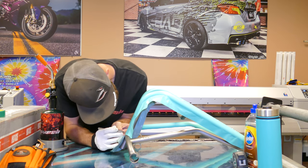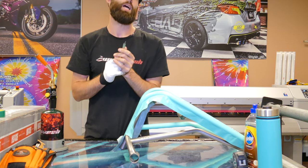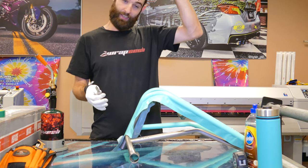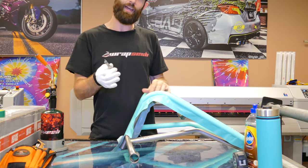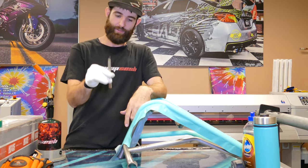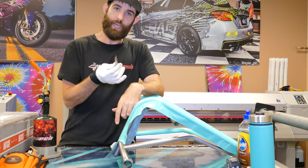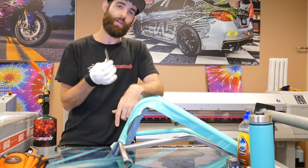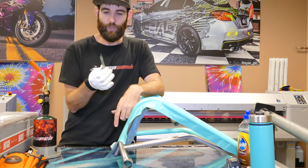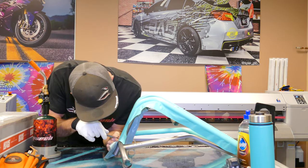So I'm gonna take my knife and make sure you have a fresh blade every time when you're making cuts on a surface like this. The sharper your blade, the less pressure you have to apply to get the cut. If you have a dull blade, it's more likely you're going to cut through onto the paint because you're gonna have to push harder. When you have a sharp blade, all I have to do is barely touch the surface.